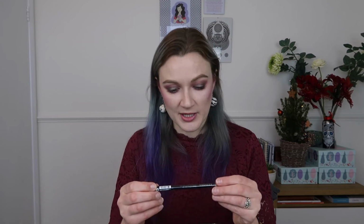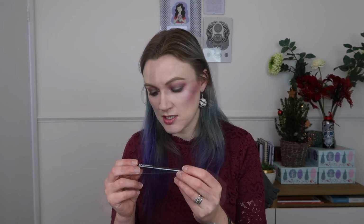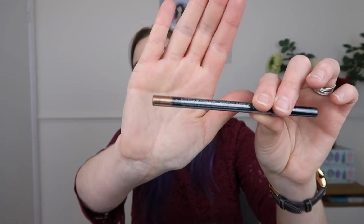Also from Sephora, we have a waterproof eye pencil, and I went with the shade Suntan. So it's a nice bronzy color. I realize I don't really have any bronzy eyeliner, so that happened.